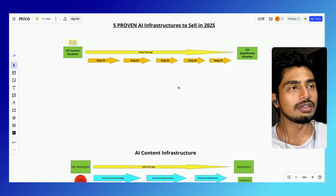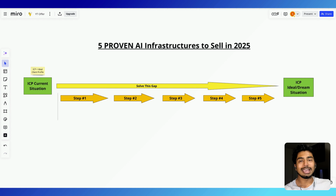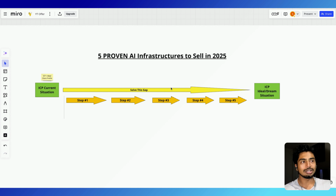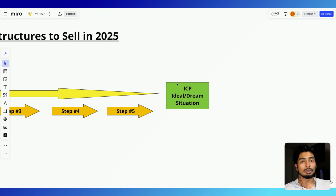All right. Now, the basics of an infrastructure is very simple. Your ICP, your dream client, has this current situation that they're in, and you want to bring them to the ideal situation. Now, you're going to be solving every single gap. Again, the whole gap, end-to-end solution to get that person from where they are to where they want to be and what they paid you to do.